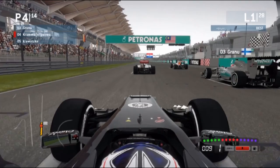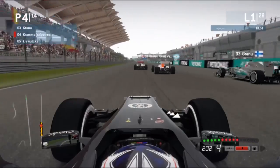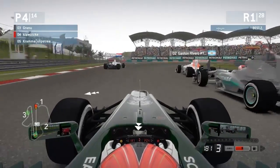We've got 5 lights, and they're away. Wow, that was quick. We're on board with Kramma now with a very impressive P4 in qualifying. That's going to definitely help him in the race, but he's already got Klawutski coming up the inside of him. He's going to have the inside line on Kramma here for turn 1.